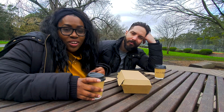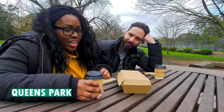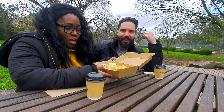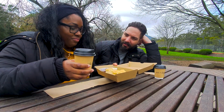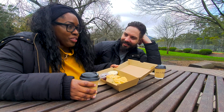All right, so we are here at Queen's Park after a beautiful first night. We just picked up some scones and jam to go from the Willow and Jackson Cafe. I don't know why we were in the mood for this, but it was definitely on the belly. Yeah, we woke up in the mood for scones.